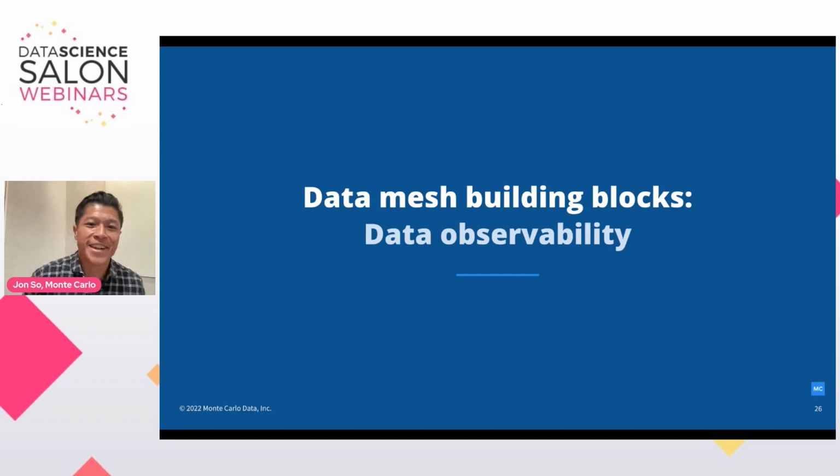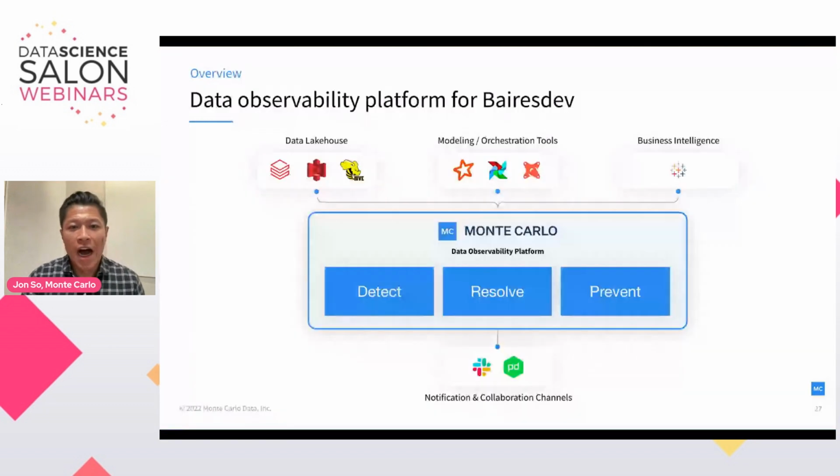Thanks, Jason. So for our last topic today, I'll share a little bit more detail from Matthias in the Bairesdev case study and how Monte Carlo and data observability can support a data mesh network. So first, Monte Carlo sits across the modern data stack.